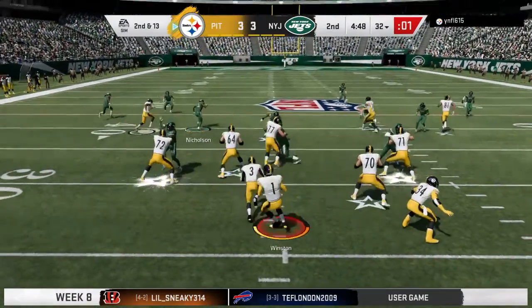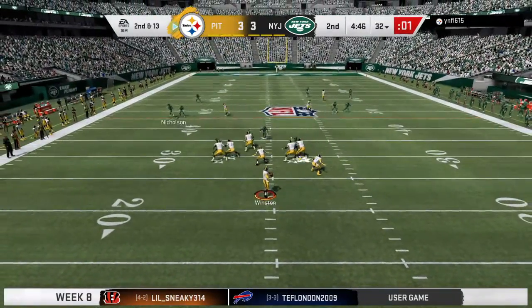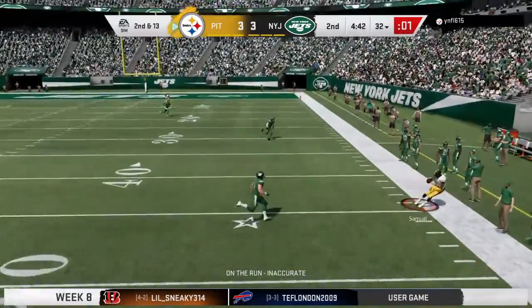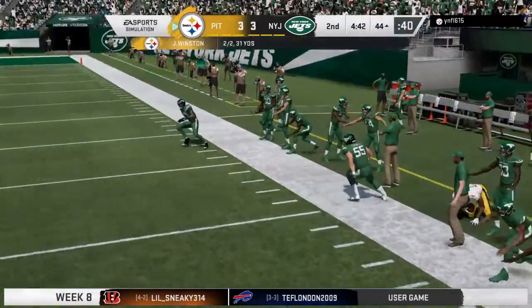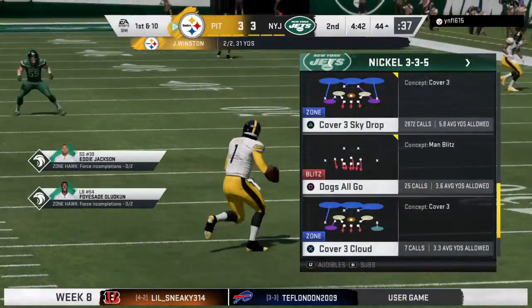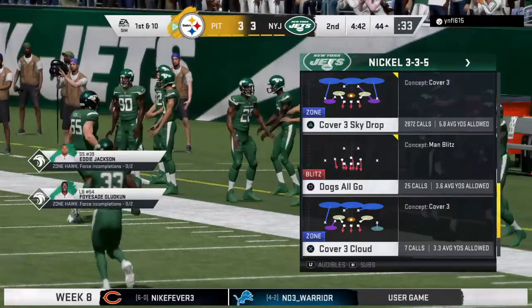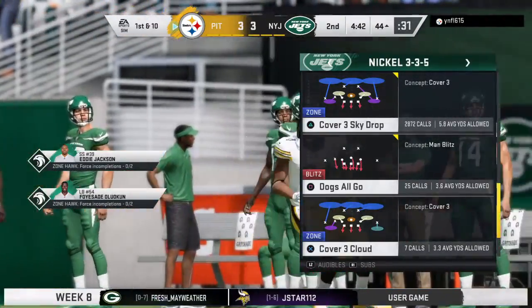They just do get the play off. Now Winston, escaping the pressure, right. That's going to be caught by Samuel, and he gets this to the other side of midfield across the 45 before going out. That one covers 24 yards. It's a 1st down.